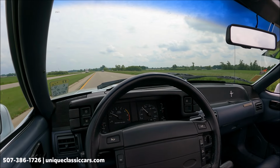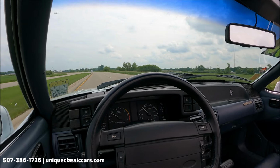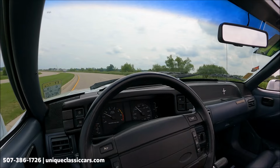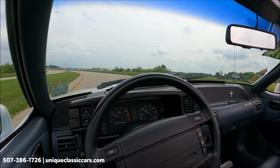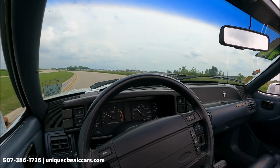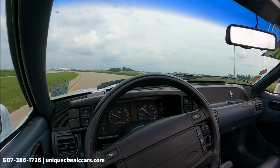Cruise control works on this car. The AC blows cold as well. On our gauges, they're all in the normal range: the oil pressure a little less than half on the gauge, the battery right in the middle, the temperature right in the middle, and the fuel gauge a little above half. Tachometer and speedometer are working as they should. Horn also working.